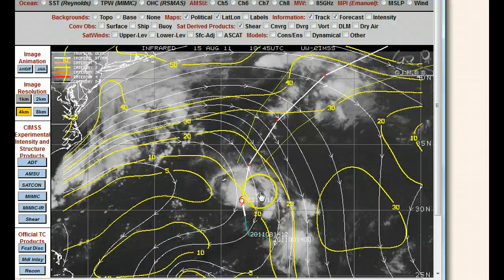Just closing in on Gert real quick, you can see that northerly shear here affecting this system. It got into a nice little area of light shear and warm waters the last 24 hours, and that really helped it develop.